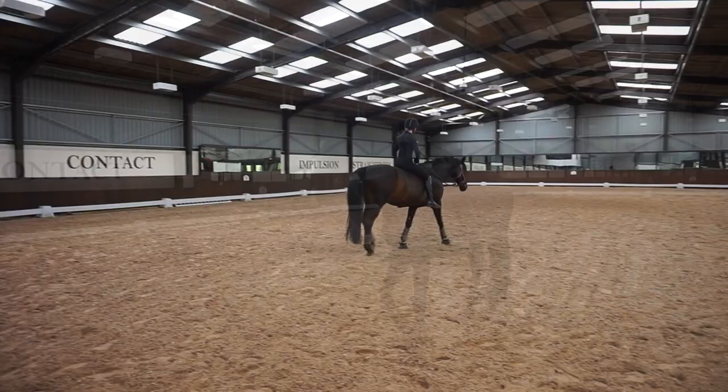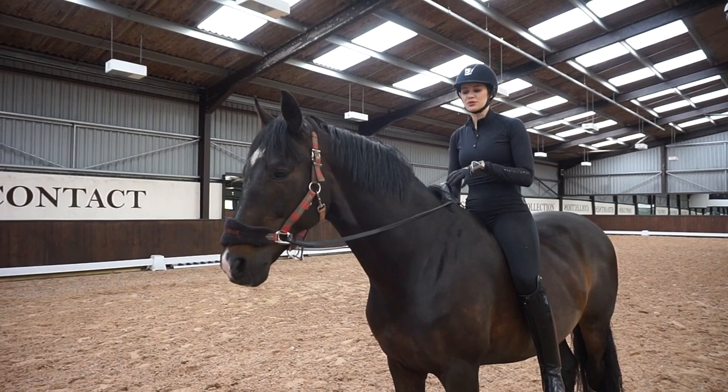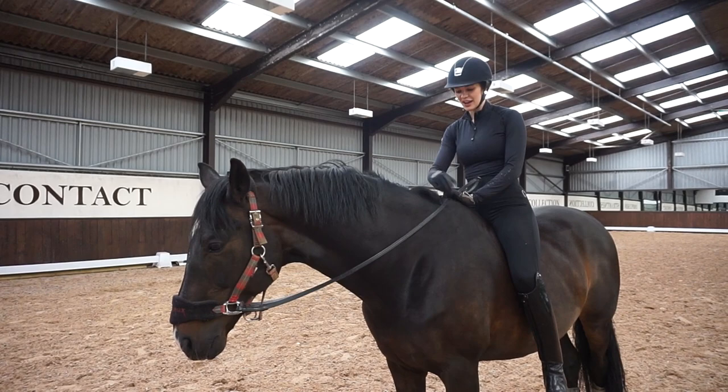We have no bridle and no saddle on Billy today. So we started off doing bareback because he really likes it for his back. It makes him feel great. But then he was so trustworthy that we took his bridle off to try, and he was an absolute angel. So we're going to have a little bit of fun today and a little bit of an easy day for him.